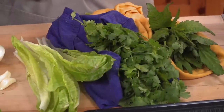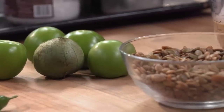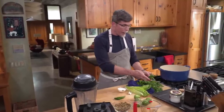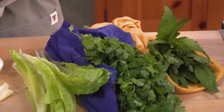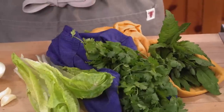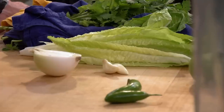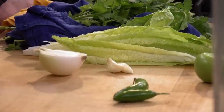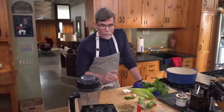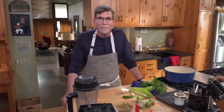So a green mole is basically a tomatillo sauce that is thickened with pumpkin seeds and then flavored with green chili and a whole host of herbs. I have epazote here, which is the classic green mole flavoring in central Mexico, some cilantro, and one herb that may surprise you, and that's romaine lettuce leaves. It's very traditional. So now all I need to do is roughly chop the vegetables and the herbs, combine them in the blender with toasted pumpkin seeds and a little bit of the light chicken broth and make it all into a smooth puree.